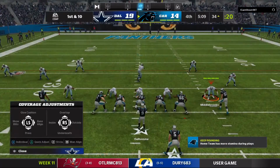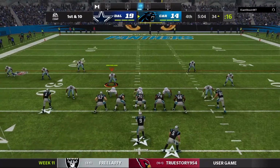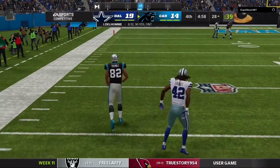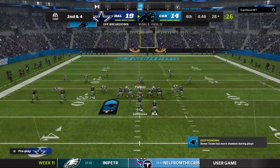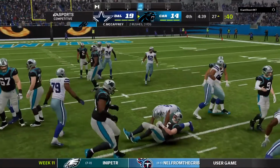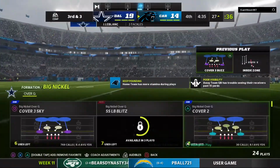So from Cowboy territory now, here's 1st and 10 at the 34. He'll look to throw. He's got his tight end. It's Tommy Tremble. On second down, McCaffrey. And he'll get this one down to about the 27. Just a yard on the pickup there, and it'll leave him with a 3rd and 3.